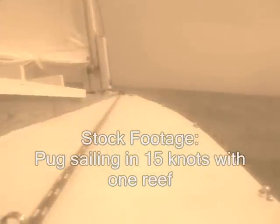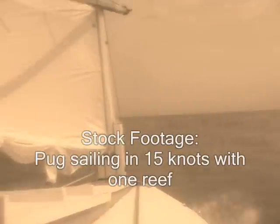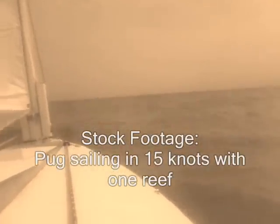Mind you, I've sailed and beat Pug into winds approaching 30 knots. I just got a bad feeling when I was reefing Pug that morning, and I opted to take a little time. I'm on vacation after all.